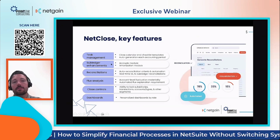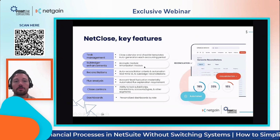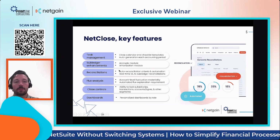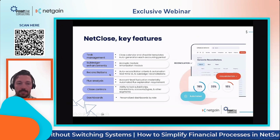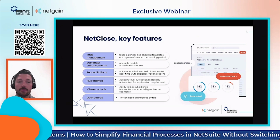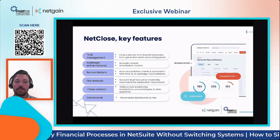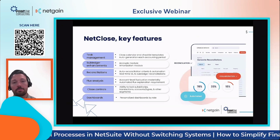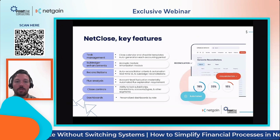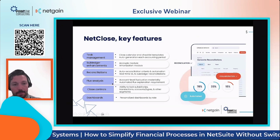Subledger enhancements, this is just enhancing how accruals are managed, how amortizations are managed, and how those journals are being automated when prepayments and the subsequent amortizations are being booked. Reconciliations, I mentioned time intensive, a central repository to house all reconciliations, whether the subledger information is inside of NetSuite or stored in an outside subledger on a Google Drive or a SharePoint, being able to tie in those totals, pull them into NetSuite, and compare them to real-time data to get accurate information on those account balances.